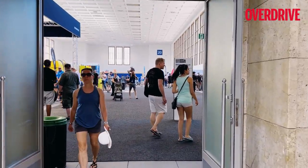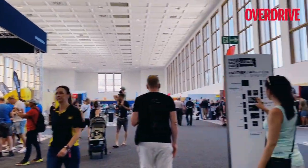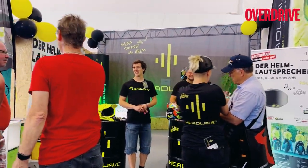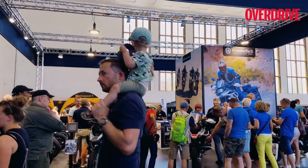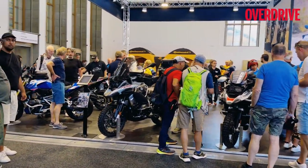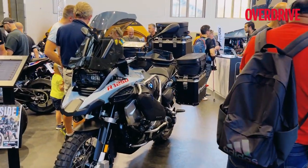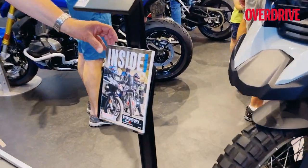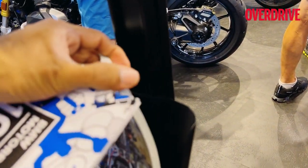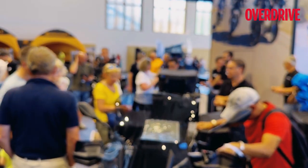Now this hall is all about the various aftermarket options that are available for the BMWs. We have people who are selling communication systems. This is Wunderlich, known for some of their best accessories, luggage systems, protection parts, etc. for BMWs. I mean, their catalog is just huge. Just to give you a quick, yeah, that's how big the catalog is. That's how fat the catalog is, right? So, Wunderlich products, for all BMWs, one of the most popular.